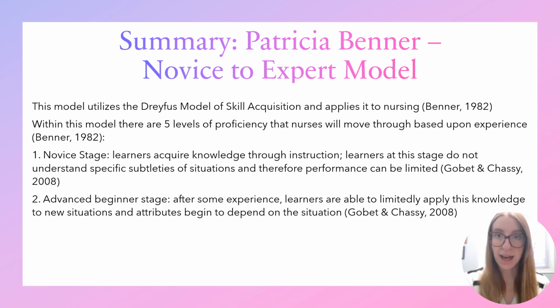According to Gobbett and Cassie, 2008, within the novice stage, learners acquire knowledge through instruction. Learners at this stage do not understand specific subtleties of situations, and therefore performance can be limited. Within the advanced beginner stage, after some experience, learners are able to limitedly apply this knowledge to new situations, and attributes begin to depend on the situation.